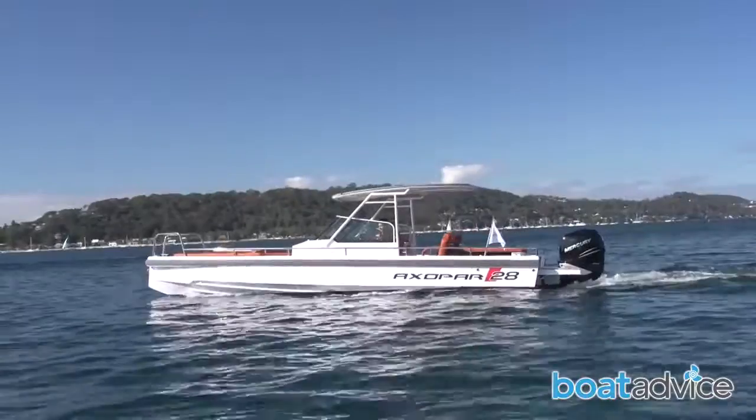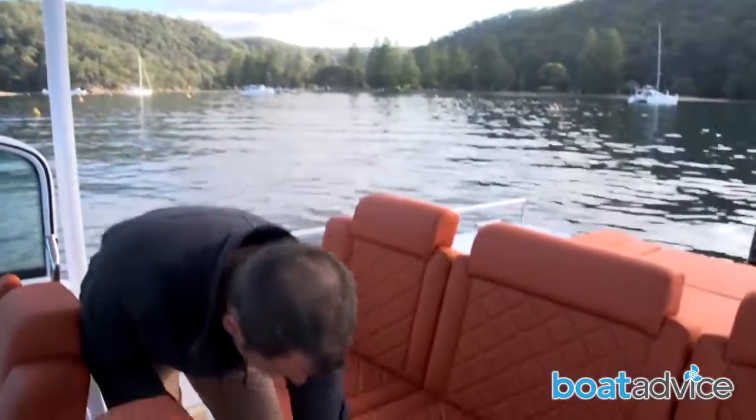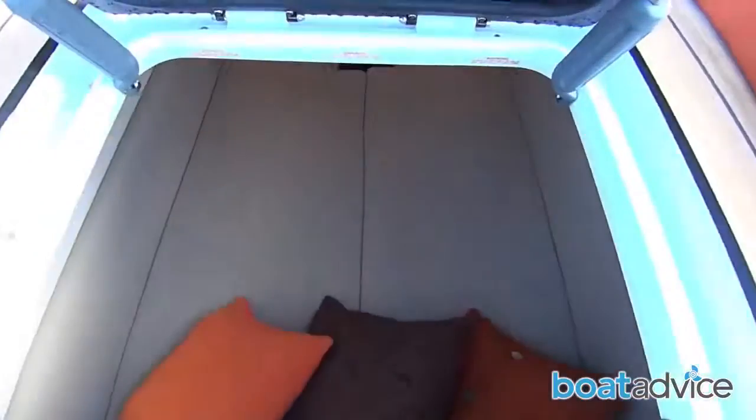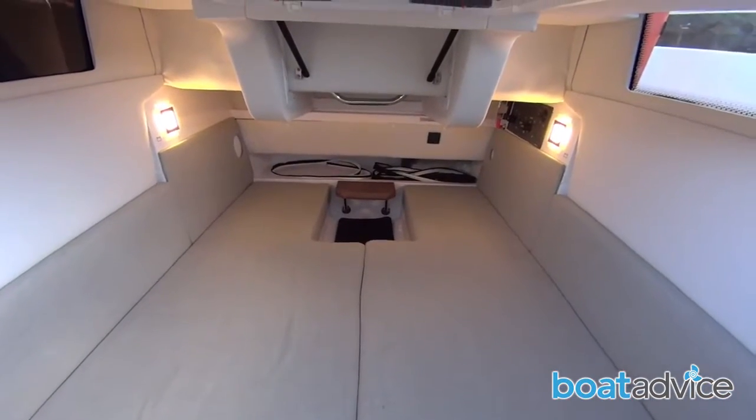Not only does this boat look amazing, but they've managed to fit plenty in. Underneath the seat here, we've got a beautiful cabin. Awesome if you've got kids that need to have a lie down, or if you had a few too many at the club and you need somewhere to stay overnight.